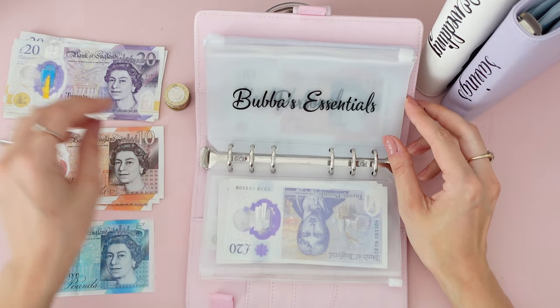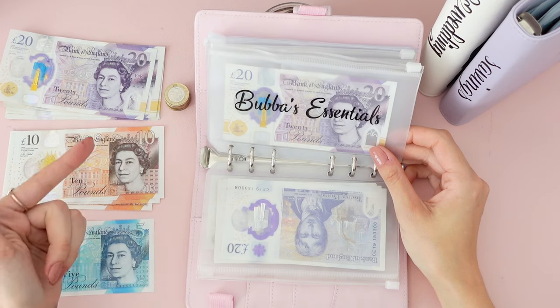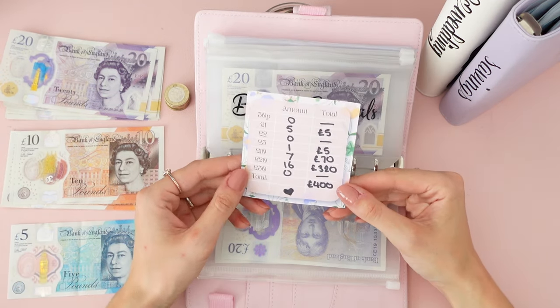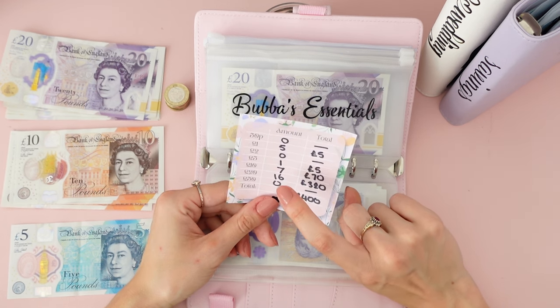So next is Little Man's Essentials, and we are putting £20 in here today. And as you can see, we've got something a little bit different going on today. If we come back to my little cash totals sheet, you can see that we've actually got some £1 notes, £1 coins and a £5 note.